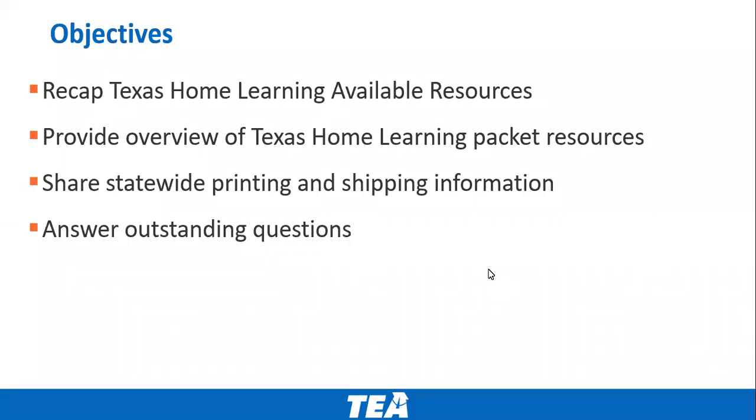So to get started, a couple of things we're going to cover today. We're just going to do a quick high-level recap of Texas Home Learning available resources so you know what it is in case you haven't been on the previous webinars and where we are to date with the development of resources. We're going to provide a quick overview of the Texas Home Learning packets that we've been pulling together. The team, spoiler alert, has pulled together about 7,000 pages of content that make up these packets to help students complete 8 weeks of learning for each grade. So we're very excited to have those ready for you. We're going to share statewide printing and shipping information in more detail than we were able to last week, and then we'll try to save some time for outstanding questions.